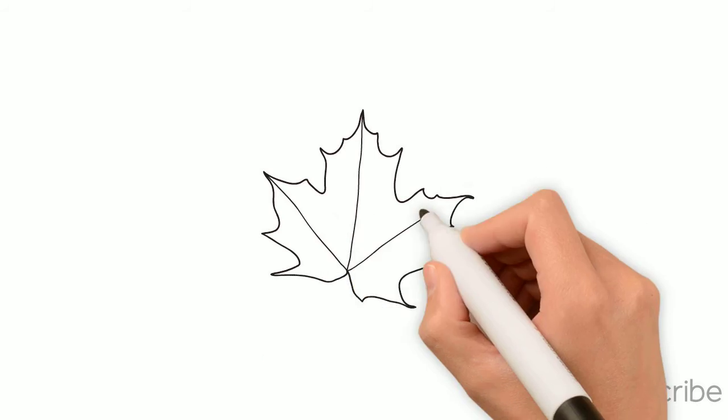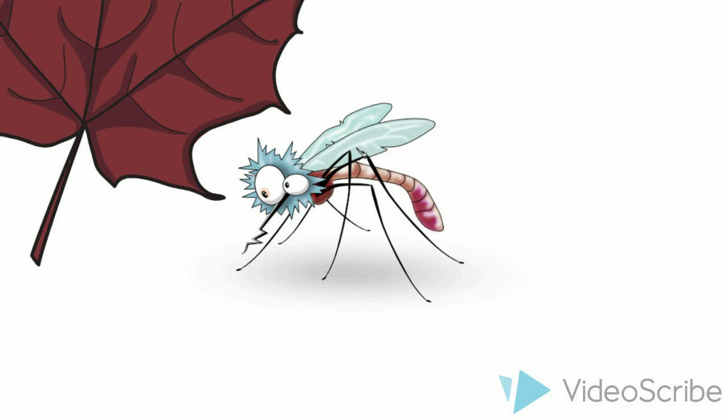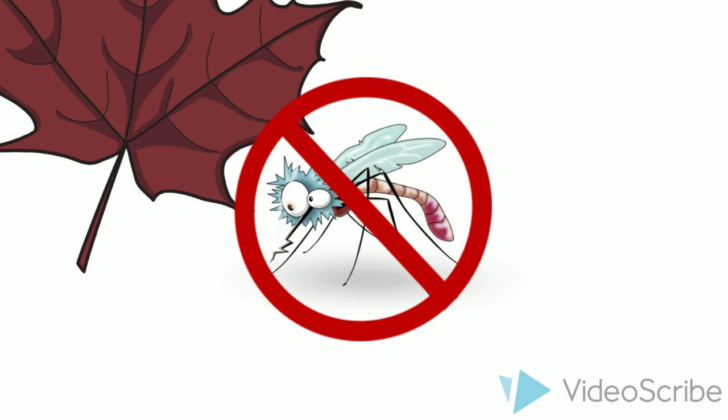Luckily in Canada, the Aedes aegypti mosquito cannot survive the climate, so the only reported cases have been from those who returned home after traveling. But like I have already mentioned, there is the potential to spread it to our local mosquitoes, so it is best to avoid any mosquito bites after returning from a place where Zika is prevalent.